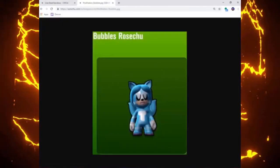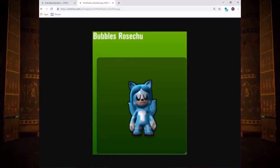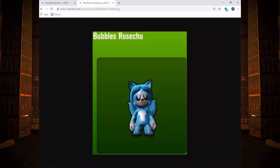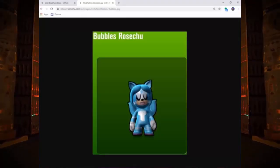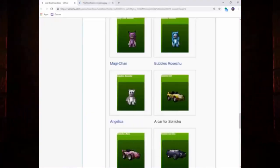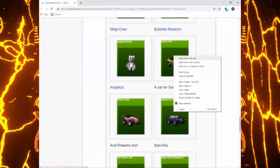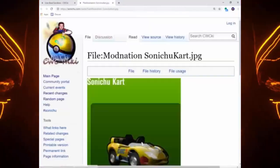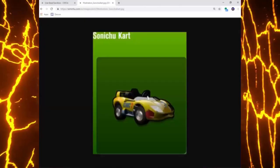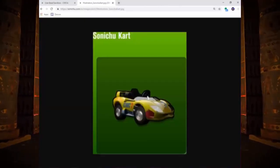We got Bubbles Rosachu, who looks like she's dead, and it looks like she's got a dick on her chest. Her fur pattern looks like a dick. I don't even know what else to say to that. And then we got Angelica, who looks like a Rouge the Bat reject. We've got a car for Sonichu, which looks like Sonichu, right? It's got CWC7 on it. I don't know why you put a 7 there.